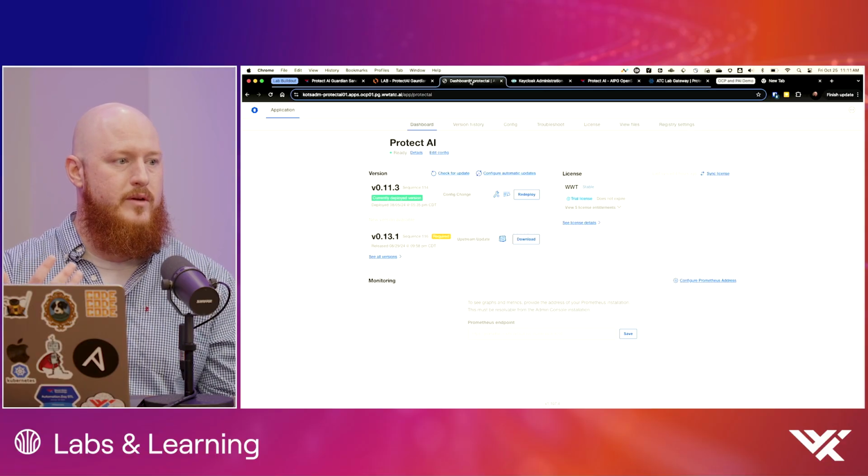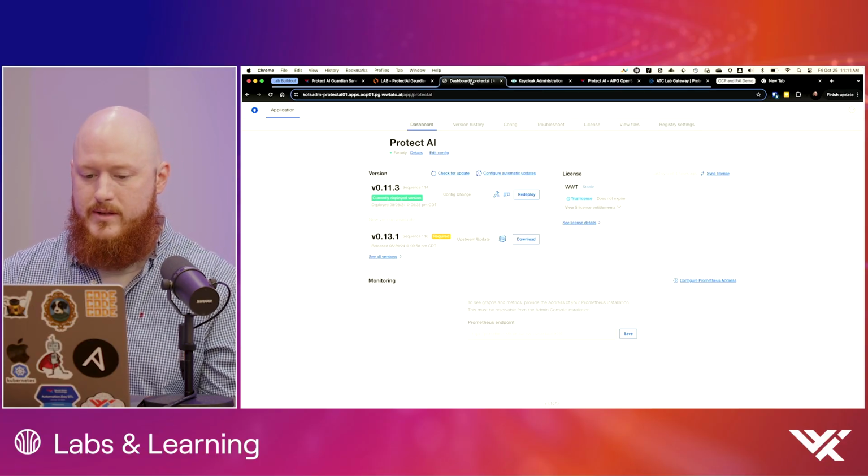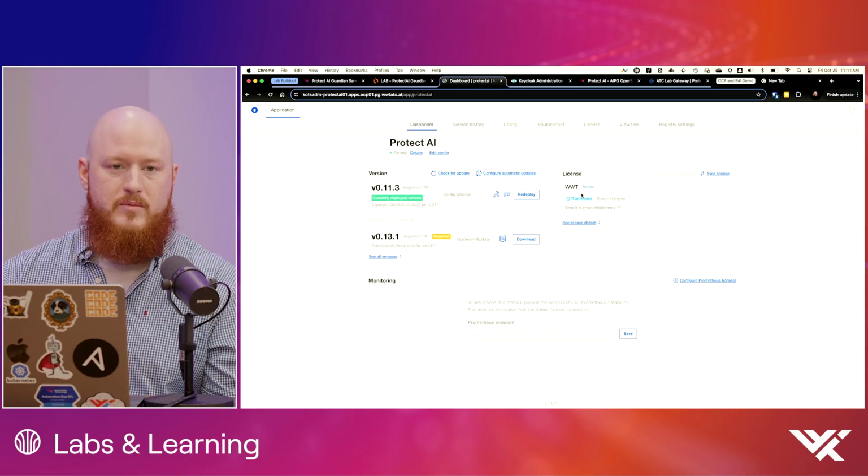Just showing you a view of it. We do have an update to apply to it, but that's okay. We're going to wait until after this so that you have a stable environment to work with. Not going to do that now. It also handles updating and checking your license and things of that nature.